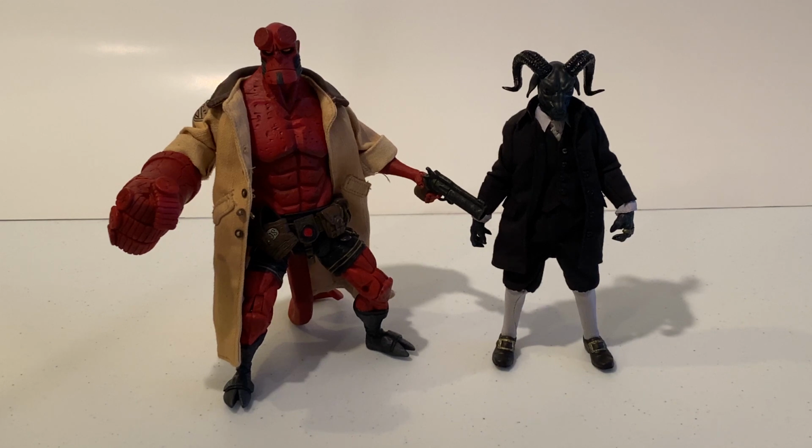I do have a couple of the Mezco Ron Perlman Hellboy figures from 2004, 2005, but they are buried in storage and I could not easily get to them. Like I said, I'm sick, so I didn't really feel like expending the physical energy needed to dig them out. But the comic book Hellboy is one of my favorite action figures of all time, period, so he was easily accessible for a size comparison.